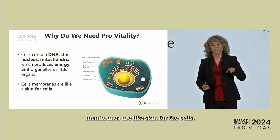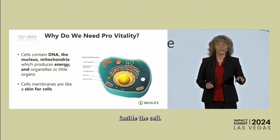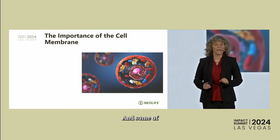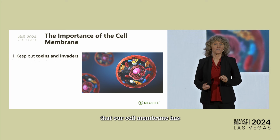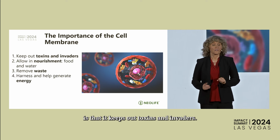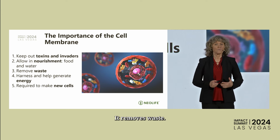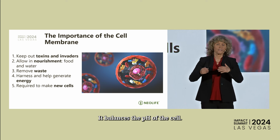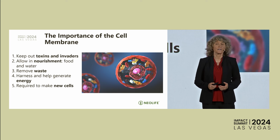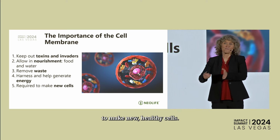And our cell membranes are like skin for the cells. So they protect everything inside the cell. And they also have many other important functions. And some of the important functions that our cell membrane has is that it keeps out toxins and invaders. It allows nourishment to come in, like food and water. It removes waste. It balances the pH of the cell. It harnesses and generates energy, and it's required to make new cells. We need healthy cells in order to divide to make new healthy cells.